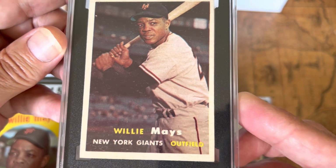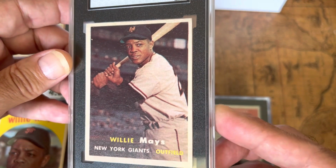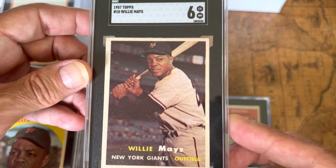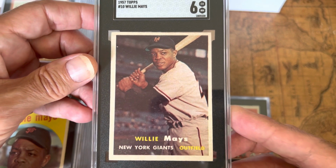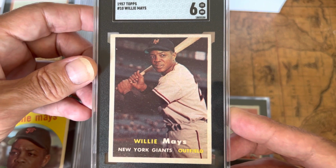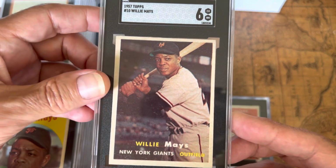Nice card of Willie Mays. Looks very similar to the Mantle card. Like I said, the Mantle card, if you want to go back and watch my Mantle collection, you could see the Mantle cards from all years, from his rookie on. So here's a nice 1957 Willie Mays in an SGC 6.